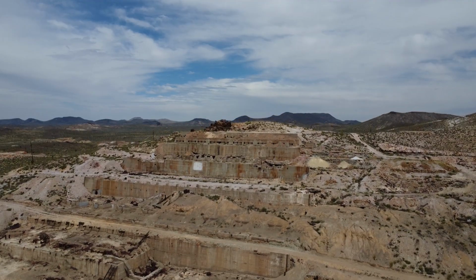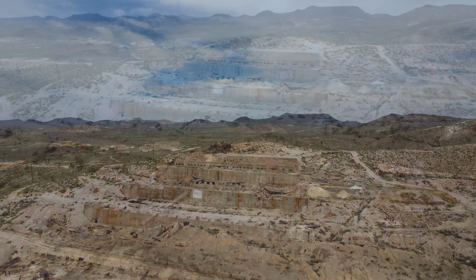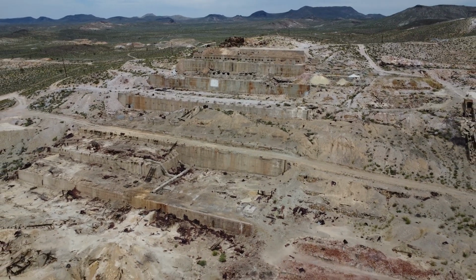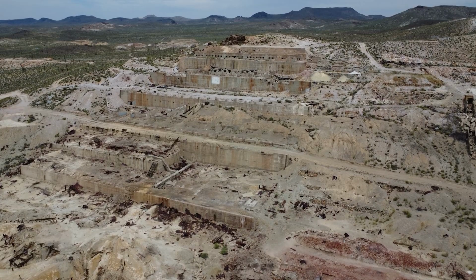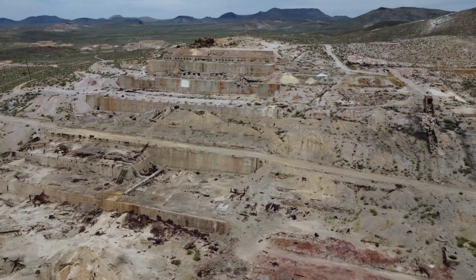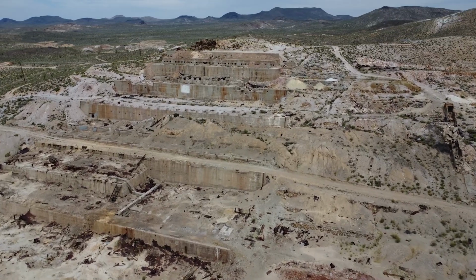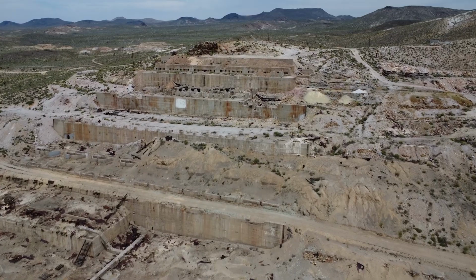And what you're seeing here is the foundation that's left behind of the 100 stamp mill that was built, owned, and operated by the Goldfield Consolidated Mines Company. You can see that main roadway right there was the rail bed where they used the trains to come and dump the ore.